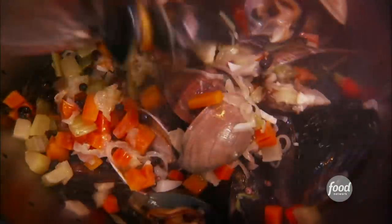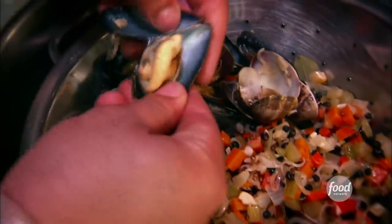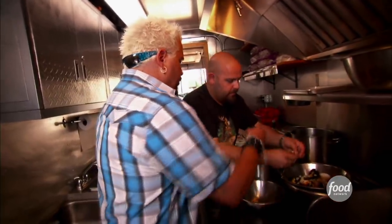We're gonna separate the liquid from the mussels and clams, and we're gonna chill those down so we can handle them. Now these are cooled down to where you can handle them. Look at that beautiful mussel. So clams and mussels, shells back in. Shells back in. Next up.